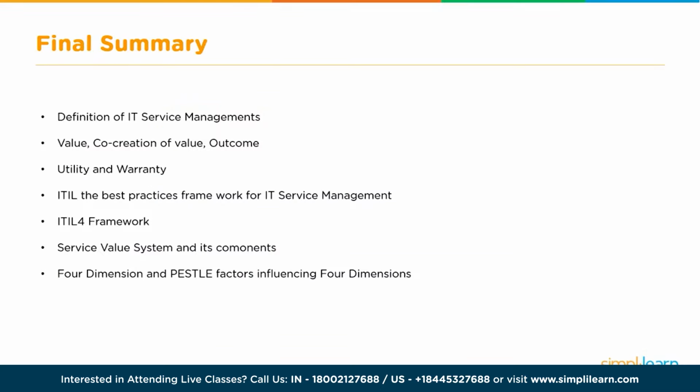So final summary, as part of this tutorial, we looked at understanding some of the definitions of IT service management. We also discussed value, co-creation of value, outcome, risk and cost associated with the services. Then we spoke about utility and warranty. We understood why ITIL is the best practice framework for IT service management. And also we looked at ITIL 4 framework and its components like service value system and components of service value system like principle, governance, service value chain, practices, continual improvement, opportunity, demand and value.